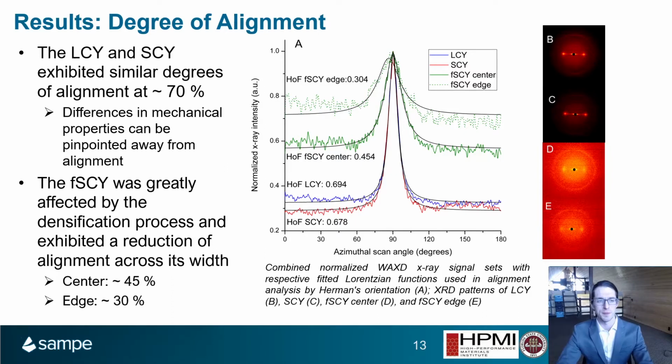Now, degree of alignment. LCY and SCY show extremely similar degrees of alignment. Because of the similar degrees of alignment, any changes in mechanical properties really aren't going to be an effect between the two of them. However, if you remember, the FSCY was greatly packed, and previous studies showed packing is supposed to be a governing factor for strength. However, the densification process greatly reduced its alignment across. So we're looking at a center of approximately 45 and an edge around 30% alignment.